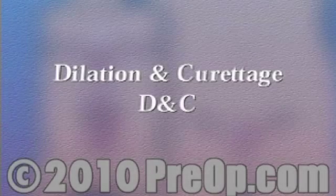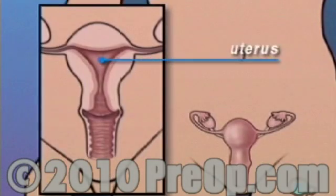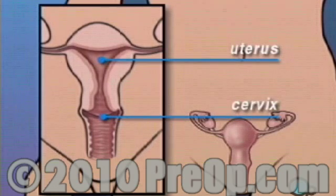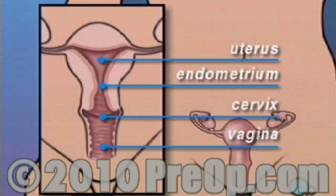Your doctor has recommended that you undergo a dilation and curettage, or D&C. But what does that actually mean? The uterus is part of a woman's reproductive system. It's the organ that contains the growing fetus. The cervix forms the neck of the uterus, and the vagina is the canal through which conception and birth take place. The endometrium is a soft lining that protects the fetus during pregnancy.